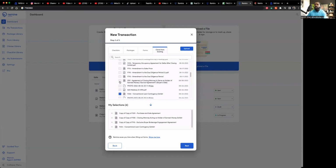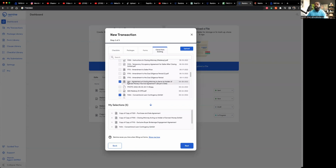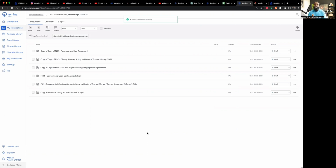And you'll want to also include an agreement for a closing attorney to serve as the holder of the earnest money. If your brokerage does not hold the earnest money, then I always recommend that you utilize a closing attorney to do that. So that would be form F511. Okay, in addition to these forms listed here, within the actual listing itself, you'll also want to get from the listing agent the seller's disclosure, if there is a seller's disclosure, as well as a community association disclosure if there is an HOA. So those are documents that you would get directly from the listing agent.